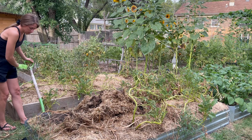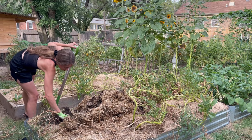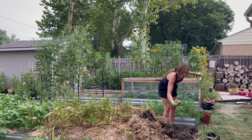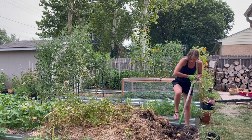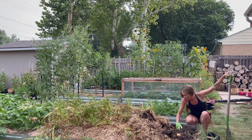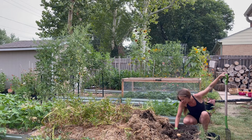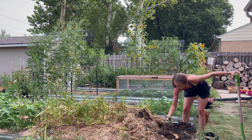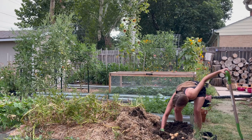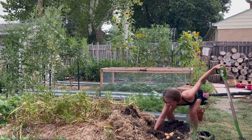The world's smallest potato. Oh, another really small potato. Another kind of small potato. Ooh. That one's not bad. Just trying to be careful that I don't poke any of the potatoes. Did I really just get one potato from that one little area? There's no way. Ooh, yay. Here's a few. Nothing that big, but oh, that's another good one.